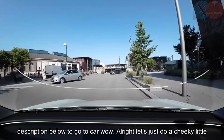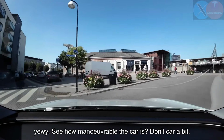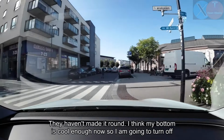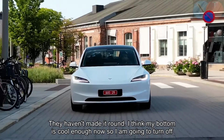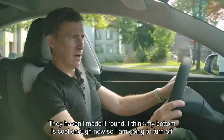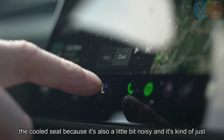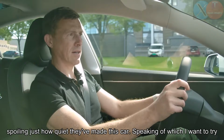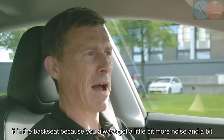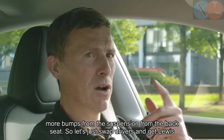All right, let's just do a cheeky little U-ey. See how manoeuvrable the car is. Don't curb it. Yeah, we made it round. I think my bottom is cool enough now, so I am going to turn off the cooled seat, because it's also a little bit noisy and it's kind of spoiling just how quiet they've made this car. Speaking of which, I want to try it in the back seat, because you always get a little bit more noise and a bit more bumps from the suspension from the back seat.